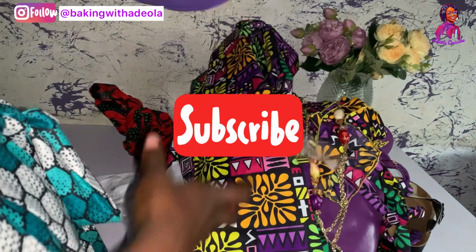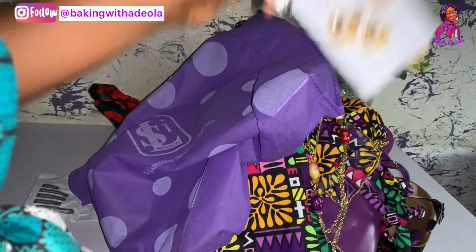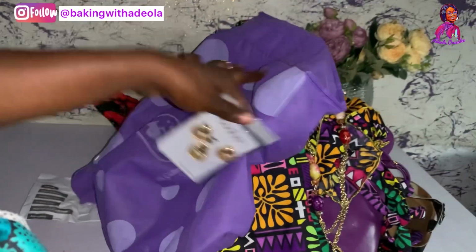And finally, I got this bag as well. I got this carrier bag for 200 naira. When I was done in the market and I needed something to, you know, pack everything, so I got this bag.